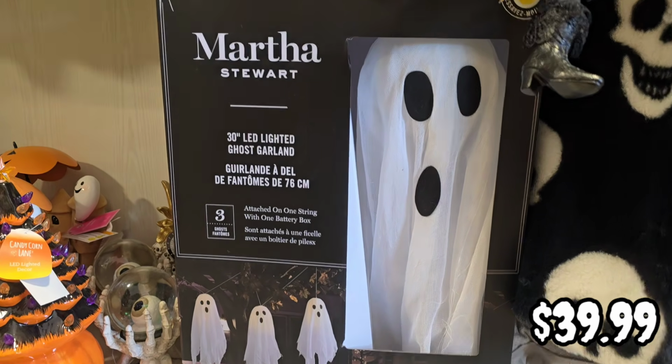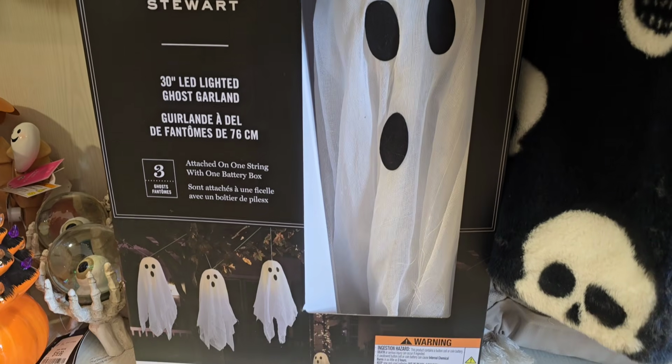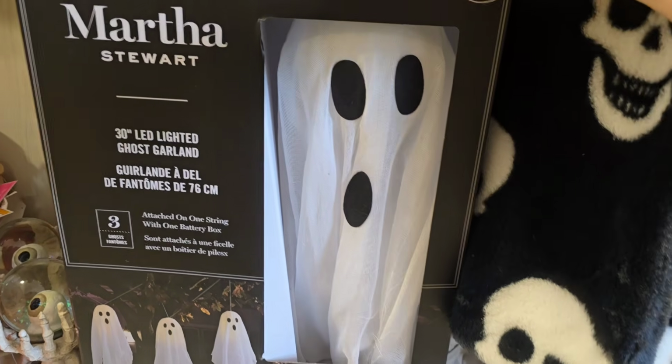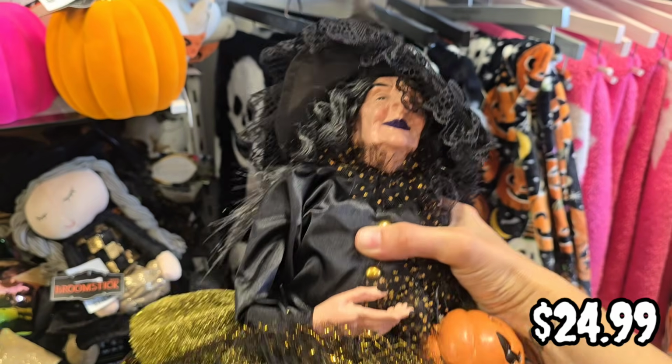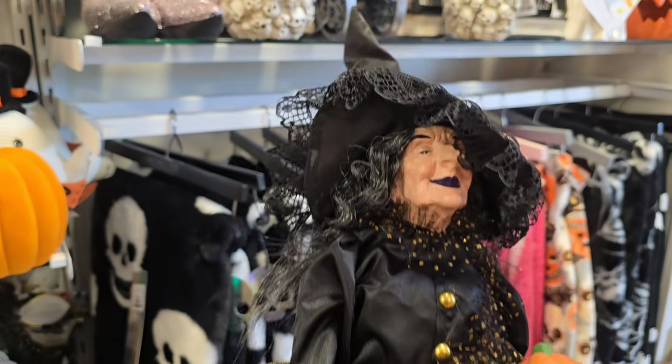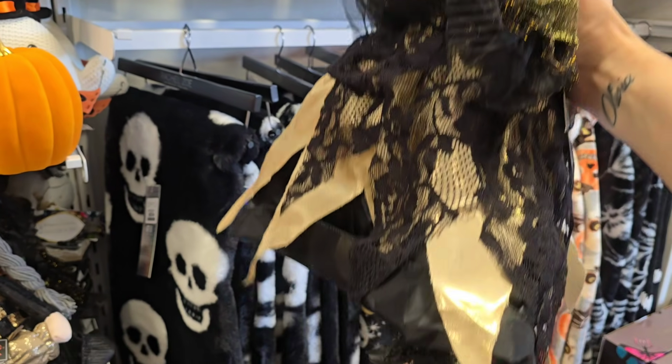And then with these Martha Stewart ghosts, I love Martha Stewart, do not get me wrong. Some of her pieces are my absolute favorite pieces, but with how expensive that was, it would be way cheaper to just DIY it.